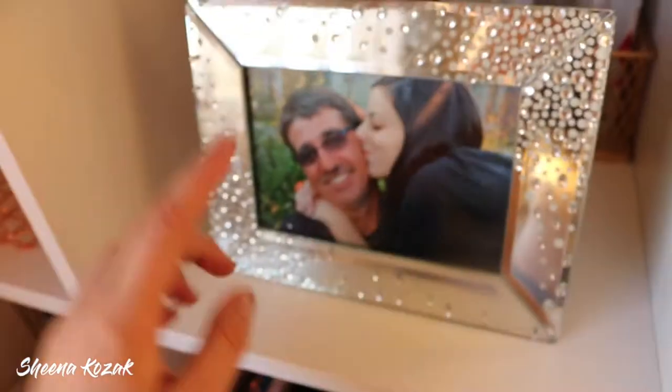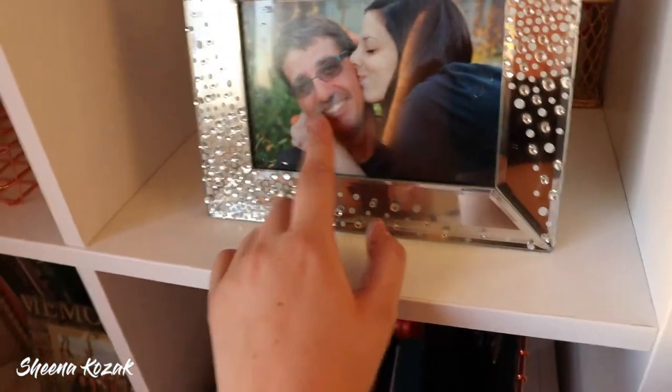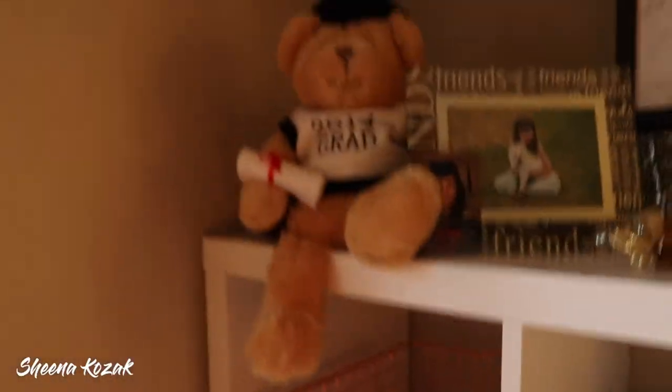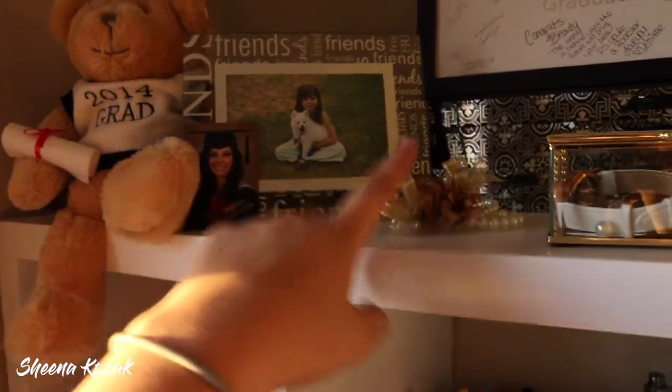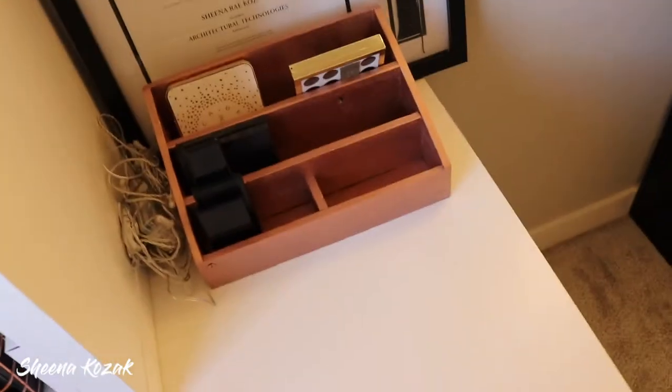This is a picture of me and my dad. This is from a really long time ago, actually. I think I was like 17 in this photo. That's my dad. And then this is a teddy bear I got when I graduated high school. Grad photo from high school, my corsage. Some jewelry that is super precious to me that I keep in this display box. A graduation photo that people signed at my grad party that my parents threw for me a couple years ago.